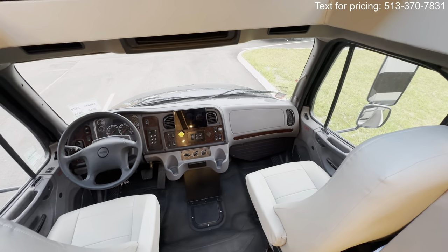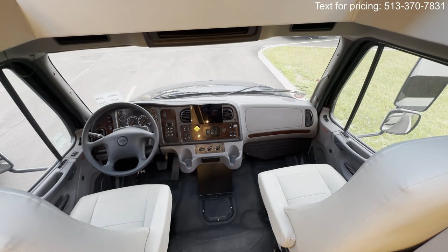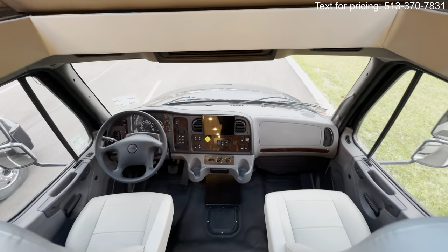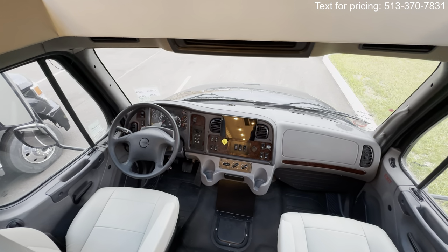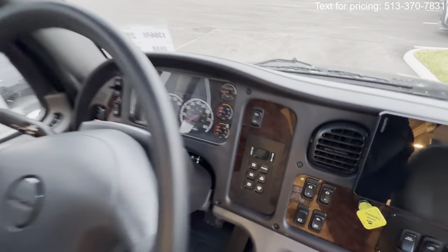That Freightliner chassis was also so much quieter than I ever believed. The turning radius was great. The power was unbelievable. It's just a really smooth ride, and it's probably why these things are coming at such a premium price. It's a premium product, that's for sure. And you can feel it when you're driving around.